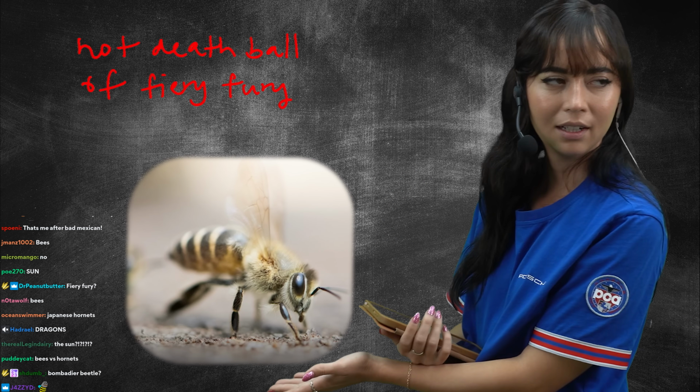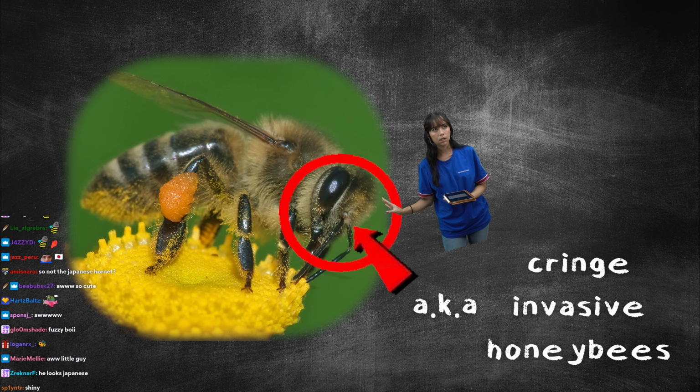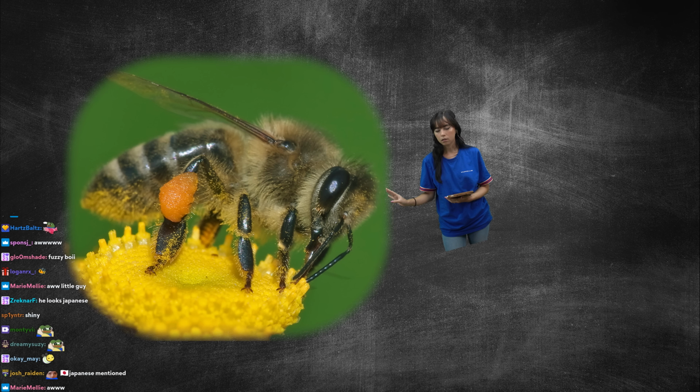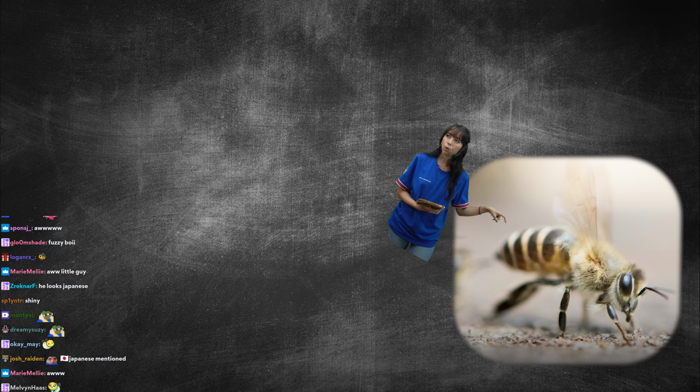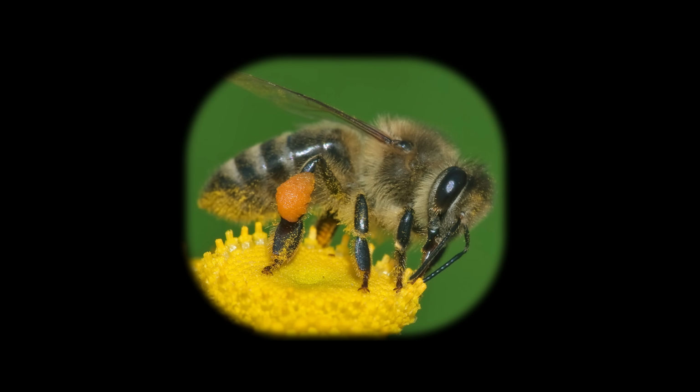Look, he's cute. Found almost exclusively in their native range in Japan, not to be confused with the European honeybee or the cringe invasive honeybee that we see everywhere. These guys have 4 bands on their butt. European honeybees only have 3, okay?